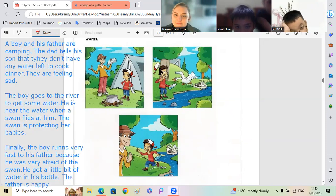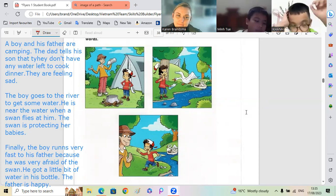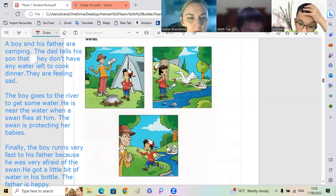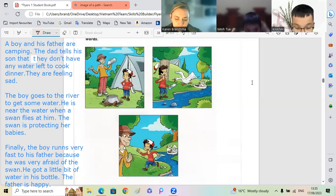Mintu, can you read it for me? A boy and his father are camping. The dad tells his son that they don't have any water left to cook dinner. They are feeling sad. The boy goes to the river to get some water. He is near the water when a swan flies at him. The swan is protecting her babies. Finally, the boy runs very fast to his father because he was very afraid of the swan. He got a little bit of water in his bottle. The father is happy. Okay, Khan.